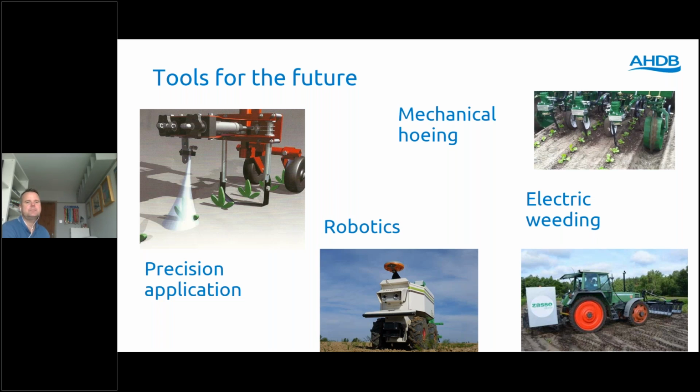So a little bit in terms of thinking about those tools for the future. I think, like I say, it's a bit of a watching brief at the moment. Precision application is going to be quite clear, but we do see a lot more in terms of robotics coming through. There's a number of projects that we're aware about that are developing these areas. And also things such as electric weeding. There's a number of companies now that are trialing this and are using this in different countries. Next slide, please.